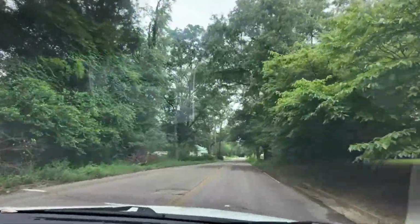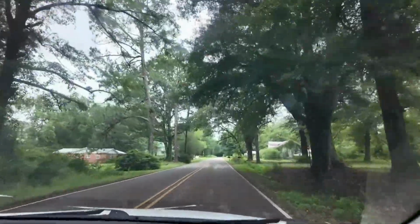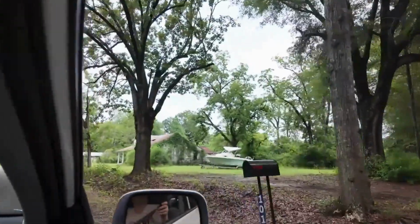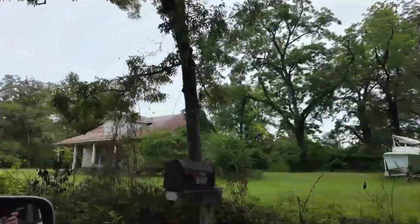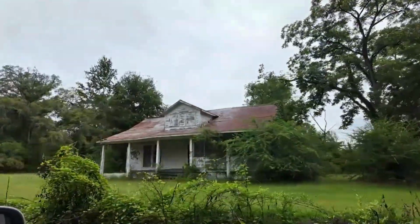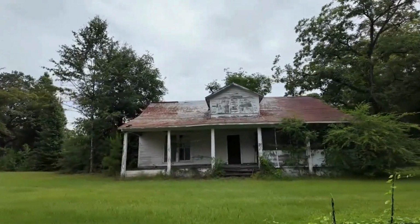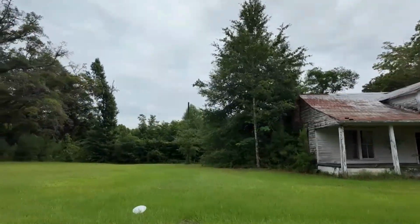So, there is a place up near Birmingham called Inverness. I think I'm right. And when I tried to look up Inverness, it took you to Birmingham, Alabama. You never could find it. Just keep going straight. Don't stop. This is 10,090. And it's a beautiful old house. There's another church. Another church over here.